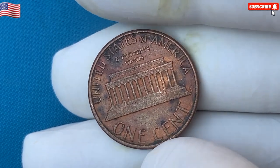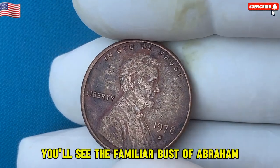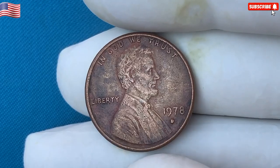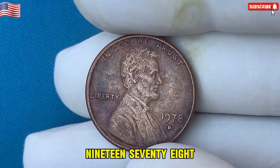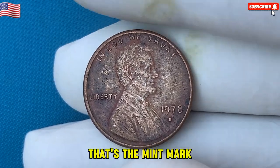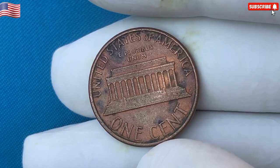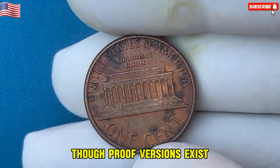Let's start with the basics. On the obverse, or front, of the 1978 penny, you'll see the familiar bust of Abraham Lincoln, facing right. Above his head is the national motto, "In God We Trust." To the left is the word Liberty, and to the right, the date, 1978. Right below the date, you may spot a small letter, that's the mint mark. A D means the coin was struck at the Denver Mint, and no mark means it came from Philadelphia. There were no San Francisco circulation pennies in 1978, though proof versions exist from that mint.